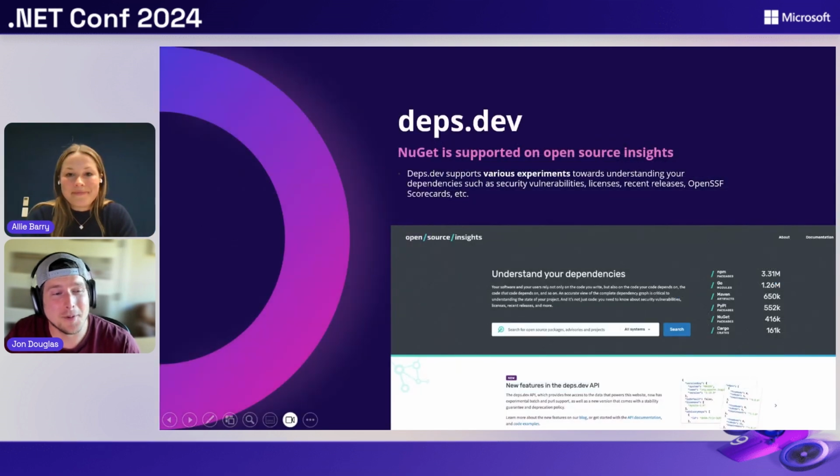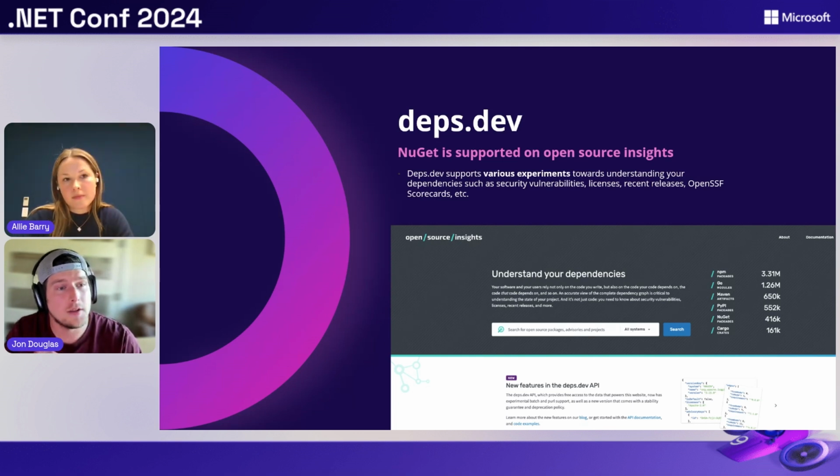Perfect. And then the last one, deps.dev, we worked with Google. They've been experimenting with a concept called Open Source Insights, which is how do we look at all of the open source and provide different lenses on security, on usage, on popularity, all these different types of things.